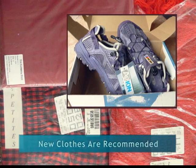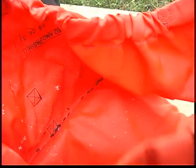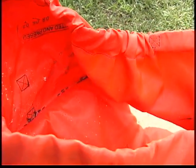New clothes, shoes, and field gear are not required, but carefully inspect and clean used clothes, shoes, and field gear for seeds and pests. Be sure to inspect all pockets, linings, and seams. Contaminated clothes, shoes, and field gear should not be used. Freezing and fumigating are not required, but are encouraged, especially when a known threat exists.